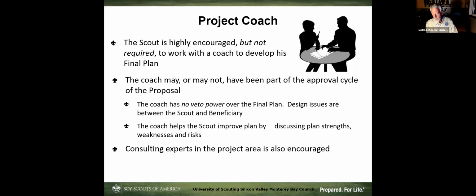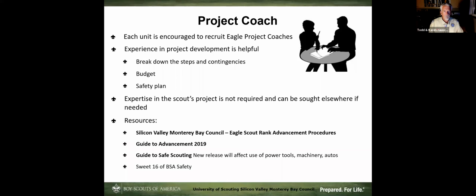The coach cannot dictate to the scout what he has to do or what he doesn't have to do. He's really there as a coach. Give him ideas, give him support, give the scout options for how they might get funding or the skills necessary to do those things. So I just encourage you as a committee to look at your troop and see if you can identify some folks to be a project coach. I'm not going to go through all of this because, again, several of you were in last night's class, but there's a lot of information there as a project coach. If you go out on BSA, you can find a whole set of material around being a project coach.